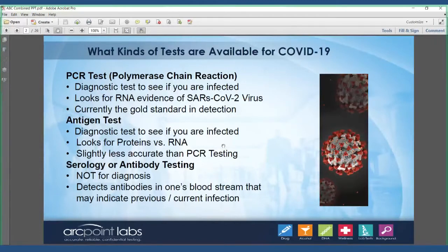On the other side, it is 100% specific, which means if you get a positive result in this test, that means you are infected with the virus. So those are the two that check for active infections, PCR and antigen.